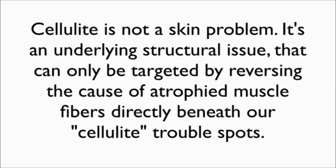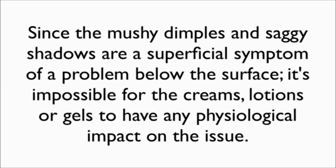See, cellulite is not a skin problem. It's an underlying structural issue that can only be targeted by reversing the cause of the atrophied muscle fibers directly beneath your cellulite trouble spots. Since the mushy dimples and saggy shadows are a superficial symptom of a problem below the surface, it's impossible for the creams, lotions, or gels to have any physiological impact on the issue.